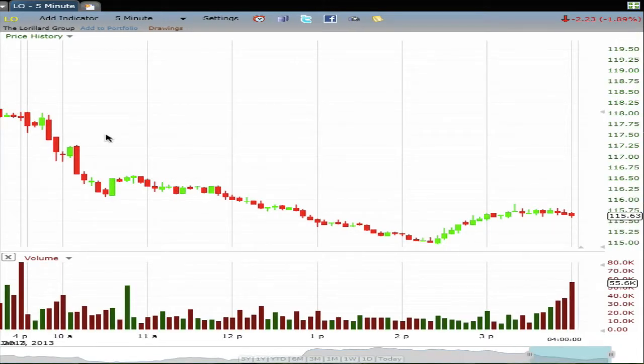LO, another really good chart pattern here that you could have traded if it was on your radar. A couple of big pushes down on volume in the morning, then it traded sideways off the bottom. You could have gotten into a new short position here as it traded to new lows right before lunchtime.